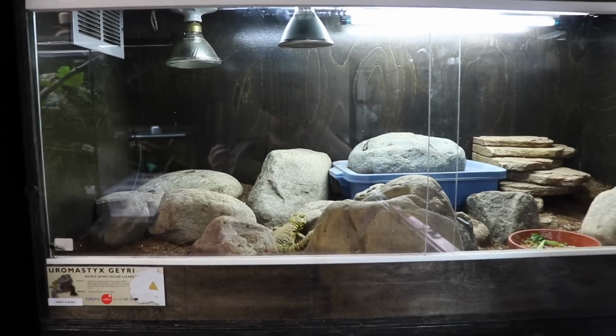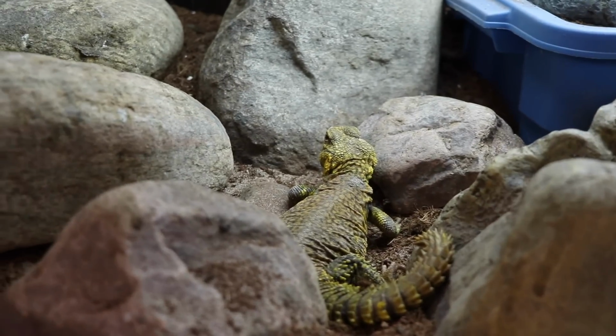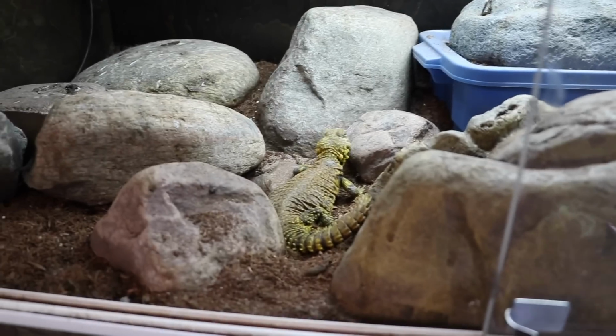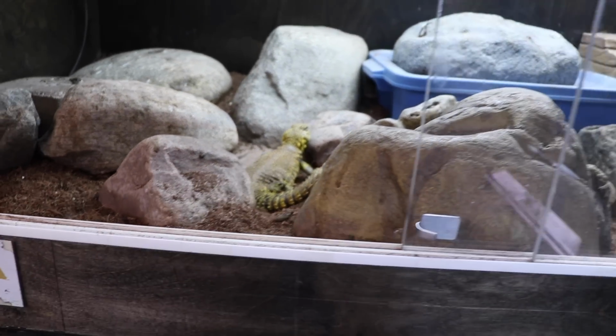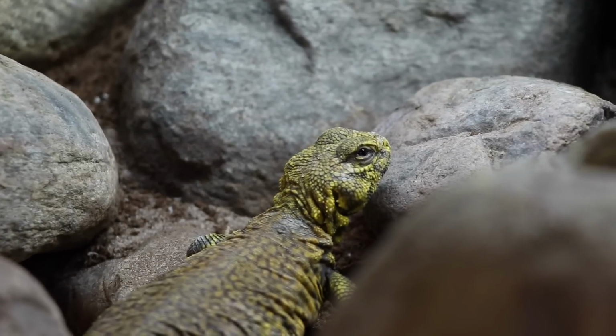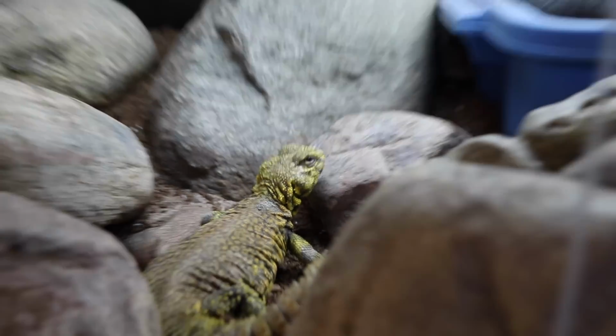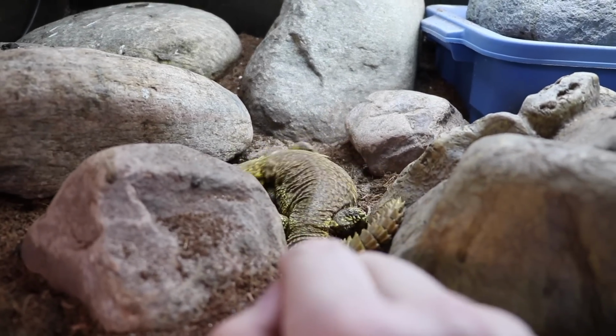Up here though is my Uromastyx geyri. That's Hugo right there. And Olga is not right there. Uromastyx are truly an incredible species of lizard. They are one of my favorites, honestly. Super personable. These guys are unfortunately wild caught.